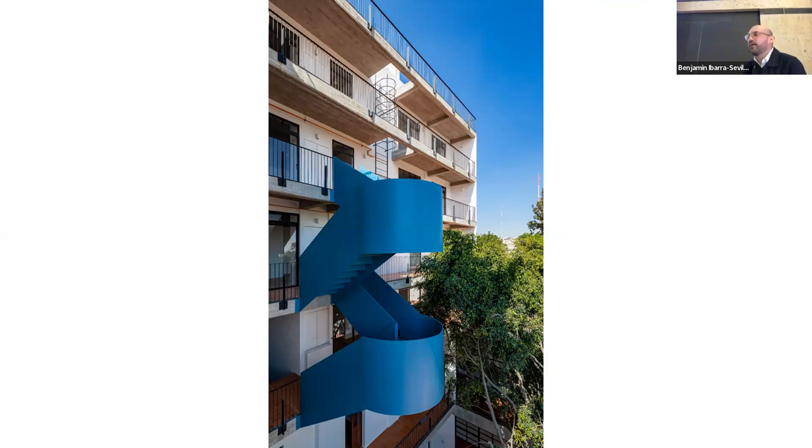In that case, for instance, all the ground floor is accessible. It sounds super logical to do that, but in Mexico, because of the kind of soil, you have a lot of steps. So in the end, at least here, we try to make this ground floor accessible for all people. You fulfill the code with the first floor.